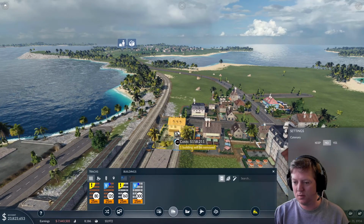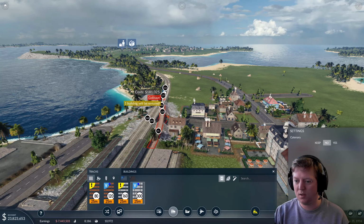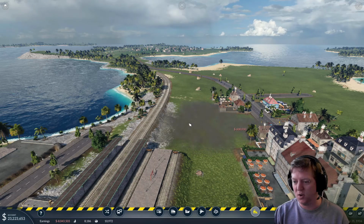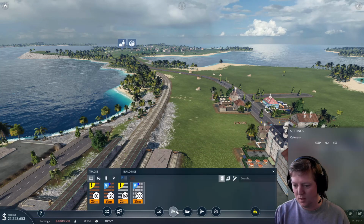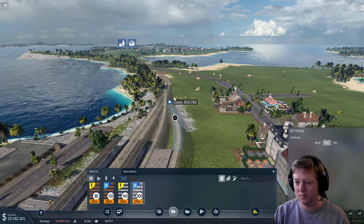Now we've got to get this train track back onto here. Track. Let's bulldoze everything. Right, so you're in my way. Hey folks, I'm sorry. You were all in my way. I didn't mean for that to happen, but that's just how it happened.